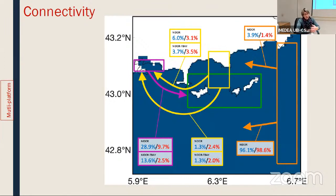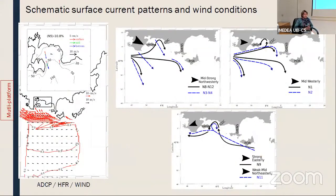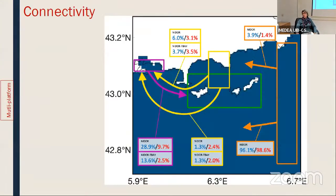Maybe I didn't understand your question, but the model is completely filled. But you also use HFR data. Yeah, the HF radar was used more here. So here you don't really have Lagrangian analysis. Here you just have a schematic circulation. Okay. In the previous one, actually, to compute this box, we didn't use the HF radar. We only used the model.